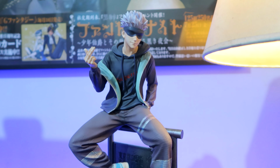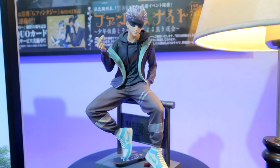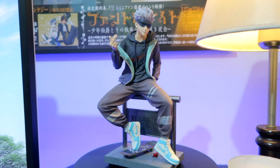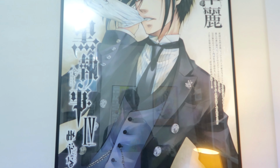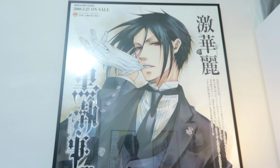On top of my desk, I just have this resin figure of Gojo Satoru from the anime Jujutsu Kaisen. This is the only resin figure I have in my collection, and I think it fits in really well. Probably one of the coolest items in my collection is this official Black Butler B1 poster, and that might be me in the reflection right there.